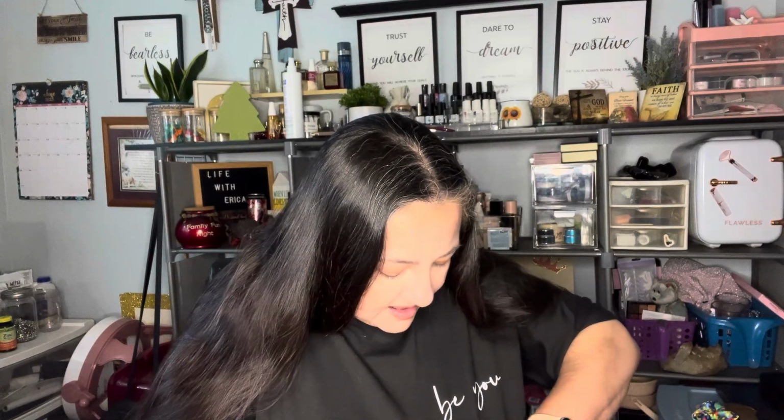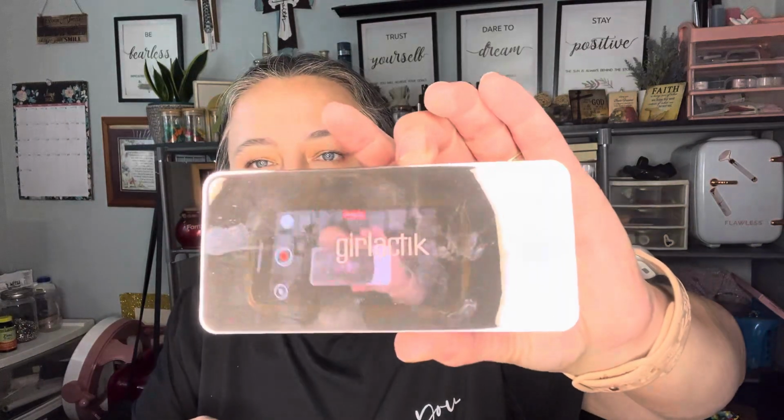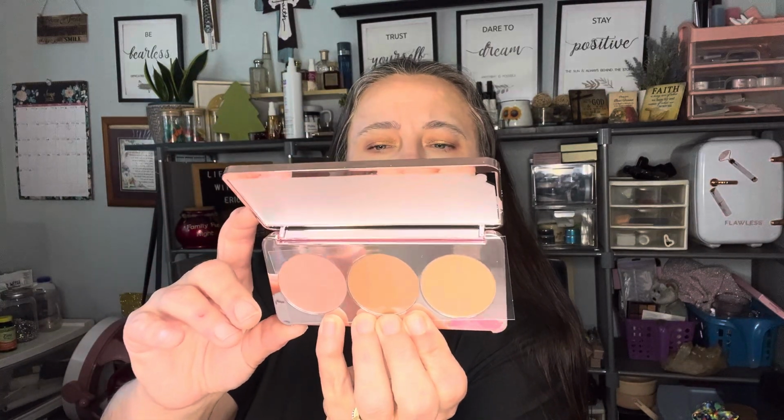And then we have Girlactic Blush and Glow Face Palette. Let's open it at this end. It's in this box. I want to open it and show it to y'all, but I don't want to mess it up. I don't want to mess up the box. Let me use this knife, see if I can get that piece to come out. I may just have to, there we go. And of course it's going to have fingerprints on it. And there we go. There's still the plastic piece on it. It's a bronzer, a blush, and like a light highlighter. And the shades Pinch Me Blush, Sunset Bronzer, and Radiance Glow.